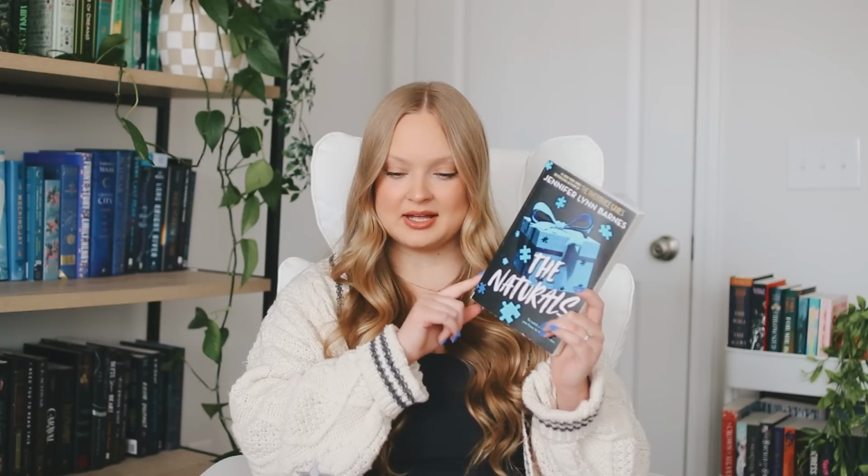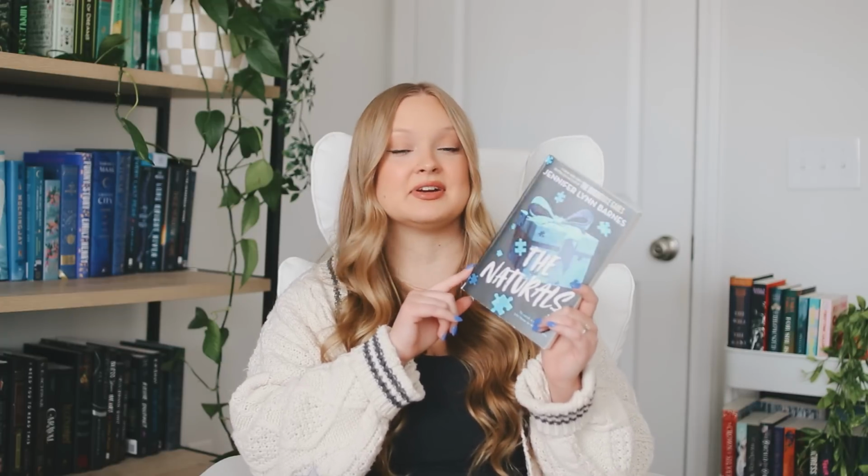Another book that I flew through in literally one sitting is The Naturals by Jennifer Lynn Barnes. I've not continued on with this series, but it is a very, very fast read, and this book was such a great pace. It's essentially like Criminal Minds but with teenagers, where they all have some type of special ability or specialty, and they are hired on with the police to hunt down all of these criminals. Of course, our main character has some type of ulterior motive and she's actually trying to find her missing mother.